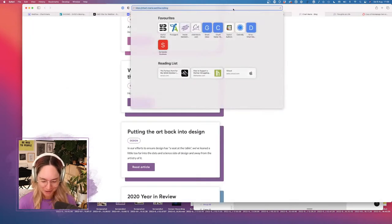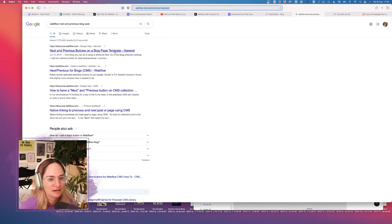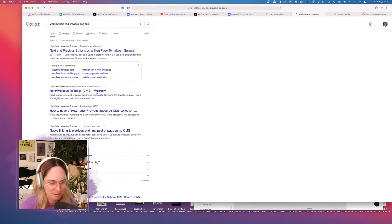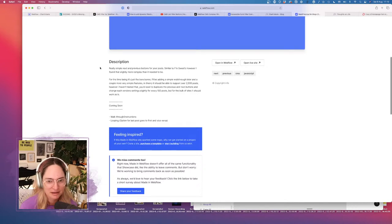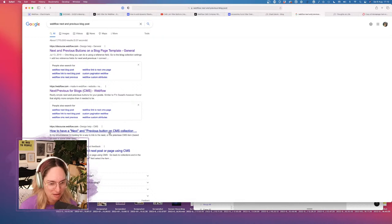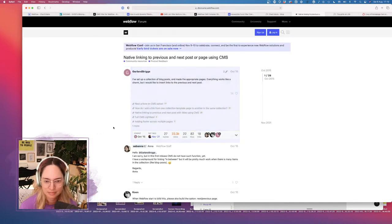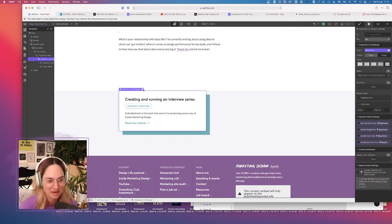I don't know how to get it to do this. I'm gonna Google it. Okay, Webflow, next and previous blog post. Surely there is a... Wow, I can't believe that you have to do a... Do I have to do a plugin thing for this as well? I guess that actually would be the easiest thing to do is actually set something in the CMS, but still. That is very odd.